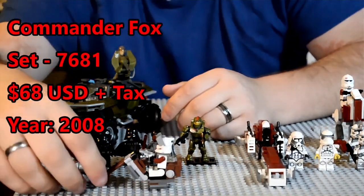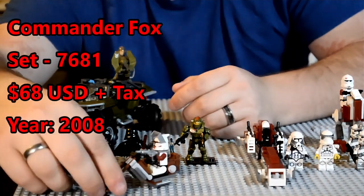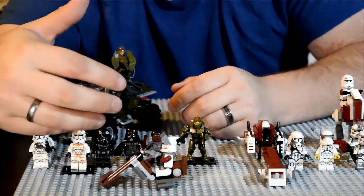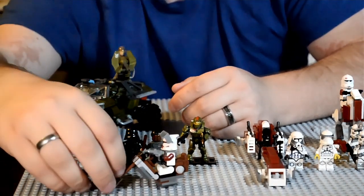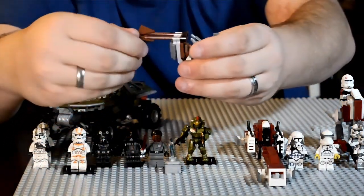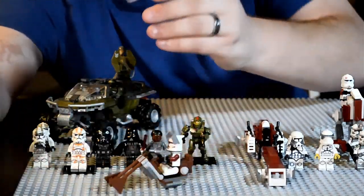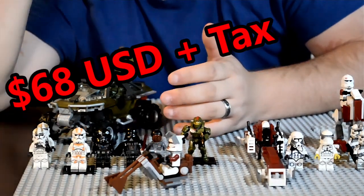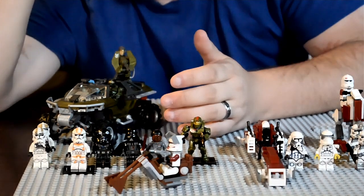So we have this ARC Trooper here that I am going to be talking about now, which is a retired figure. It came out in the golden age of Lego Star Wars between 2005 and 2012. I have him currently on the speeder bike from the 2012 Clone Wars gunship. And I think nowadays, as of the time of making this video, this figure is around $10. He could be more expensive, but obviously prices between used and new fluctuate.